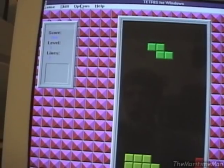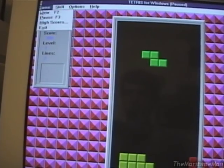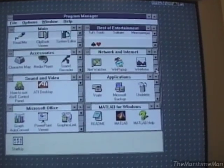Wonder if you can save a game and come back later. I might want to finish this. I can pause. There you go, I'll pause and minimize it and come back later and finish it. Yeah, that's all I'm going to show you for that.